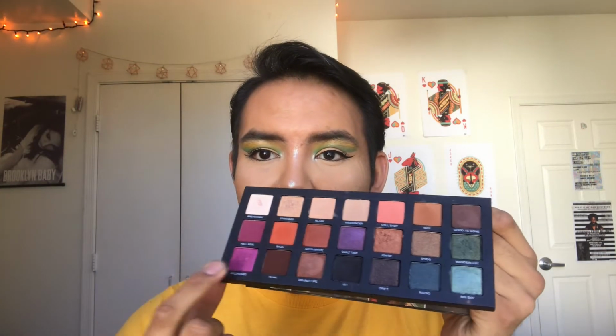I got it for Christmas. My mom got it for me. I like it. This purple shade right here is really nice. It's called Wild Heart. Can't relate.